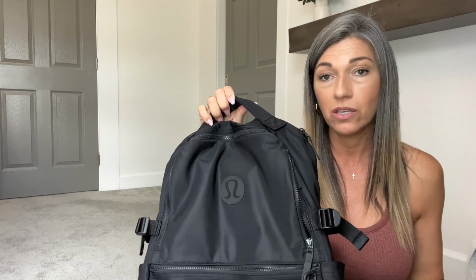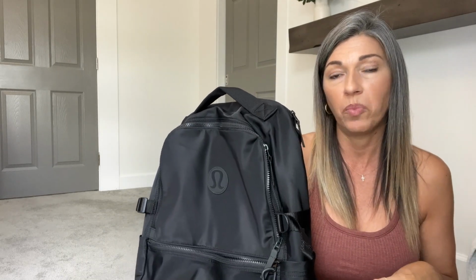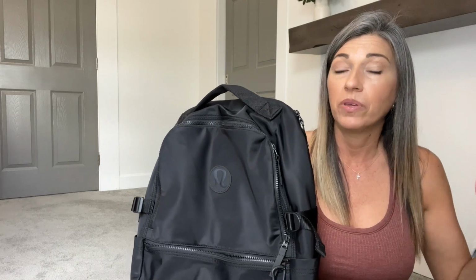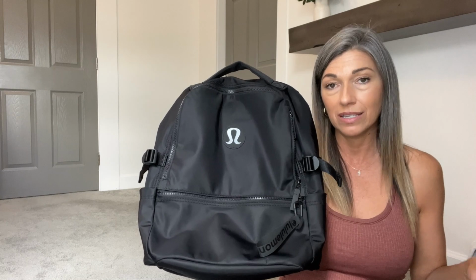This is not just a gym bag for me. This can be my work bag. This can be my travel bag. I can use this for basically anything. I have it in the black color. There are other colors. I'm not even sure if black is currently in stock, but they have some pretty neutral colors. They have a really pretty silver color as well. So I definitely recommend this backpack if you are trying to decide which one is right for you and you need something that will work for multiple uses.